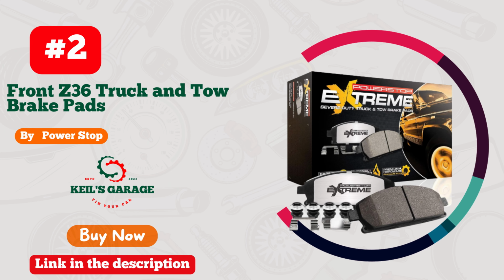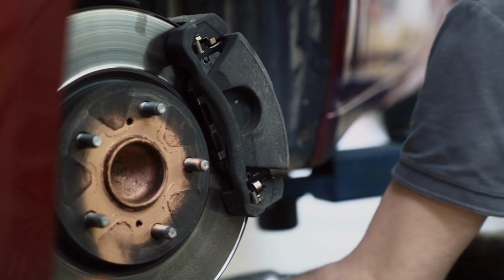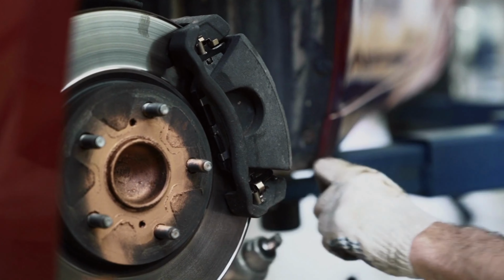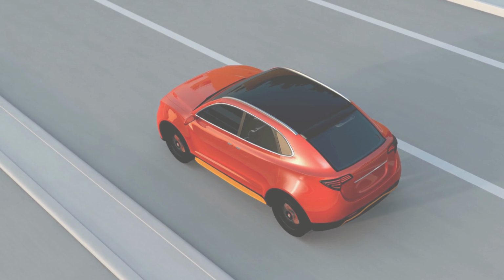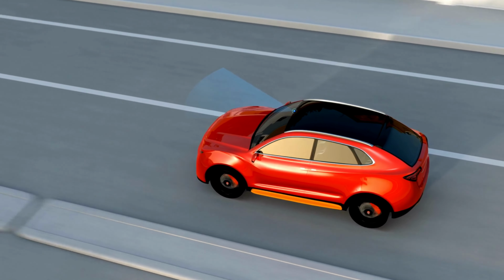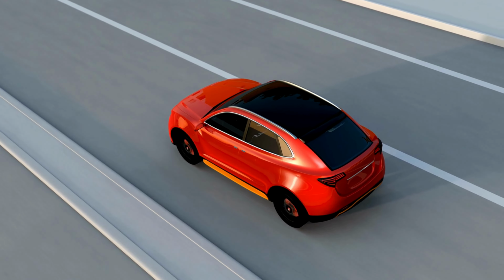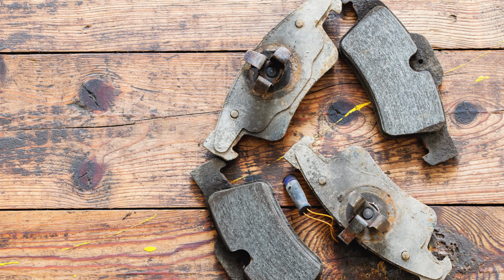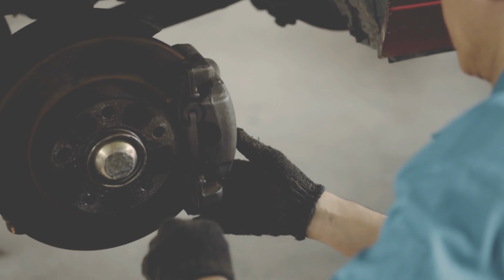Number 2. Power Stop Z36-1273. Unleash your Jeep's braking beast. Wrangler JK owners, rejoice. These brake pads are the ultimate game changer for your off-road adventures. With Power Stop's unbeatable performance and precision engineering, these pads deliver unmatched stopping power and control.